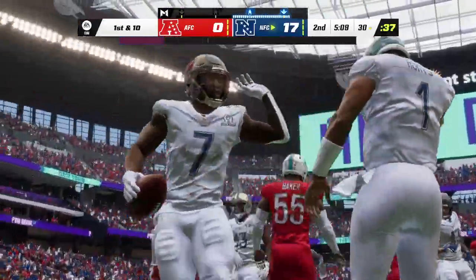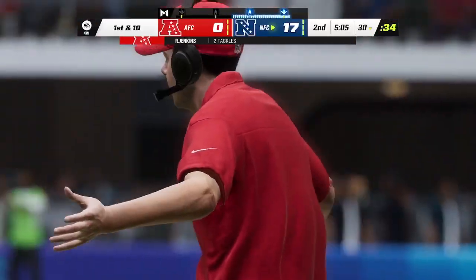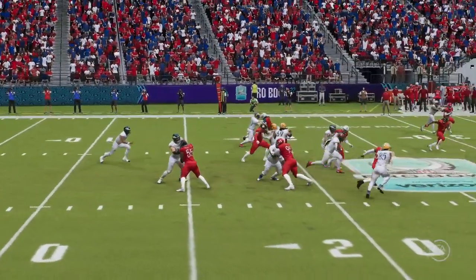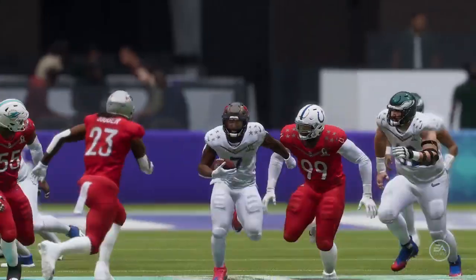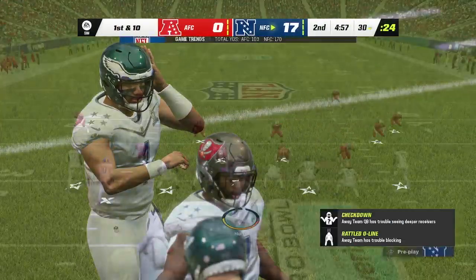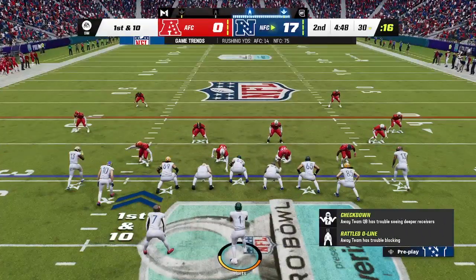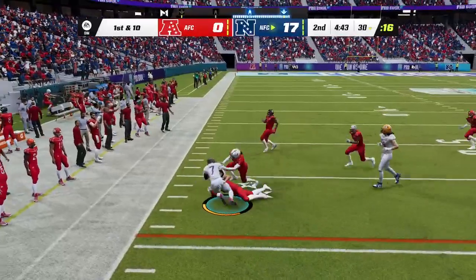Well, now he's looking just to add to his totals. 62 yards rushing for him now in this first half of the Pro Bowl. For a lot of guys playing this game, there's no better feeling than running right through a tackle. He's able to lower his center of gravity and churn his legs for a really nice pickup.